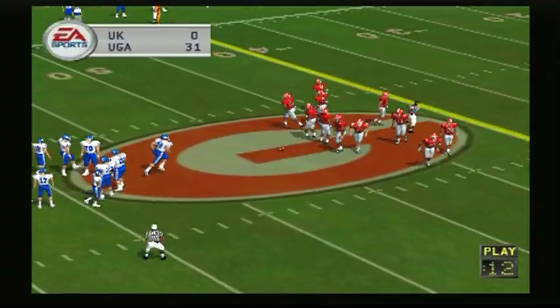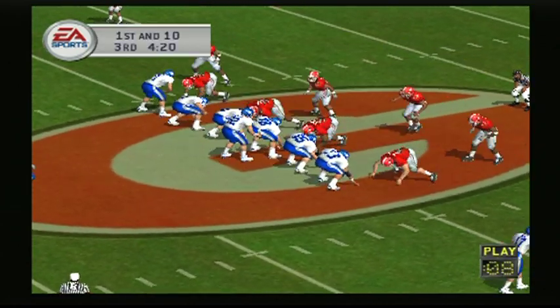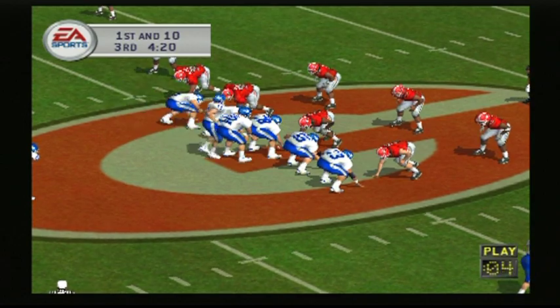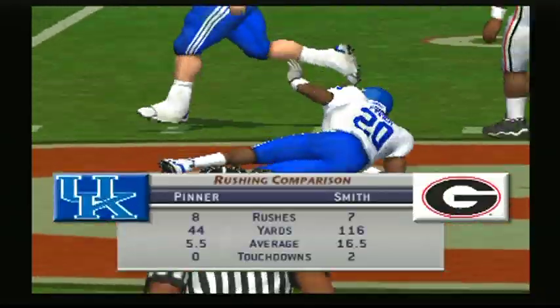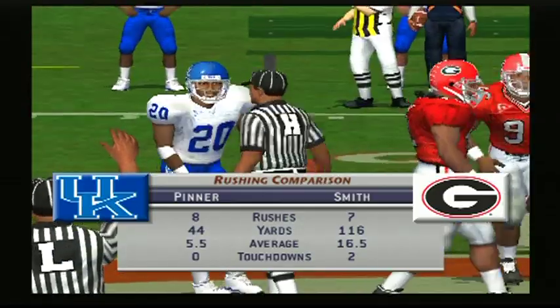It's first and 10, ball on the 50. The Wildcats line up with three wide. Number 20, the ball carrier, and he's going to lose yards on this one. Well, the offensive line needs to do a better job up front of opening the hole for the running back.